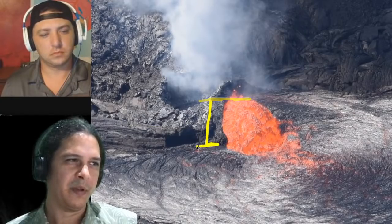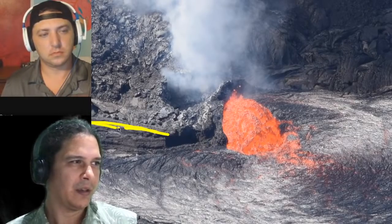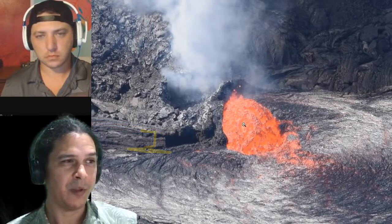I'll try to do a little bit better on a scale for you guys today. You know, it might be really like a bench height right there compared to the lava level. That gives you the size of that thing. But that's really zoomed into it though.